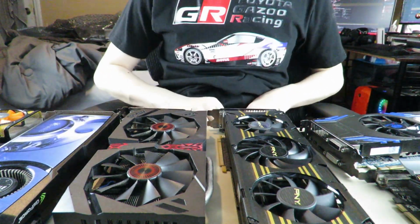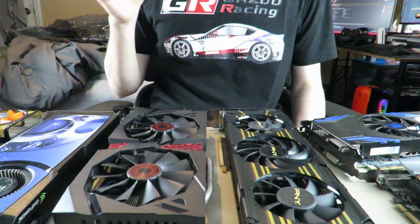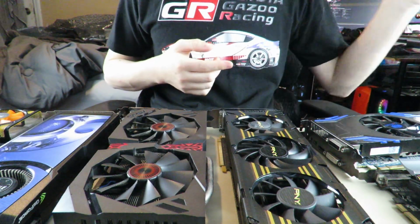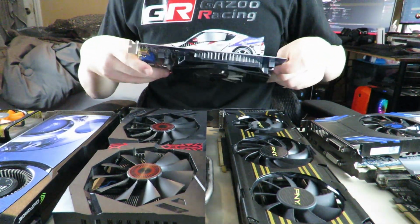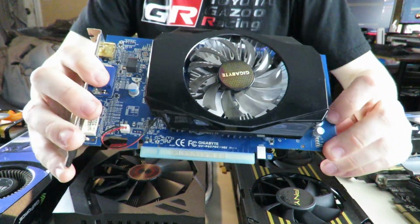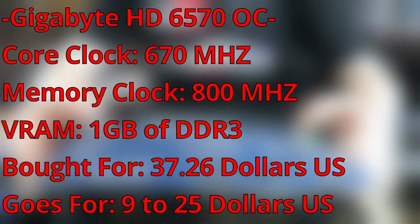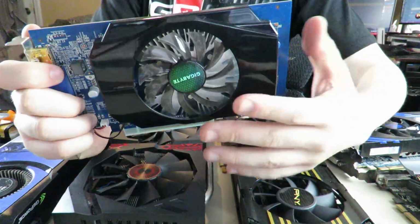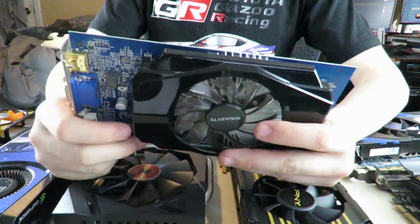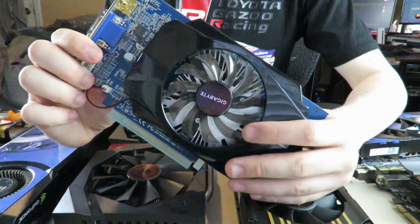You guys have already seen this. Yes, you have, because that video will upload before I even upload this one. I did a retro unboxing of this card. This is a Gigabyte HD 6570. It's nothing special. The only reason I got this is because it came with the original box and all of its original stuff in the box. So it was a really good retro unboxing.